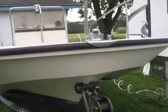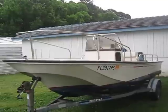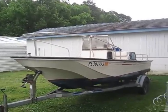So anyway, that's it. Rob out here at ImAlwaysInHotWater.com. The much anticipated for 3 weeks. Everybody's been waiting on this particular Whaler, and there she is. A little bit of elbow grease and some bottom paint, and you are good to go.